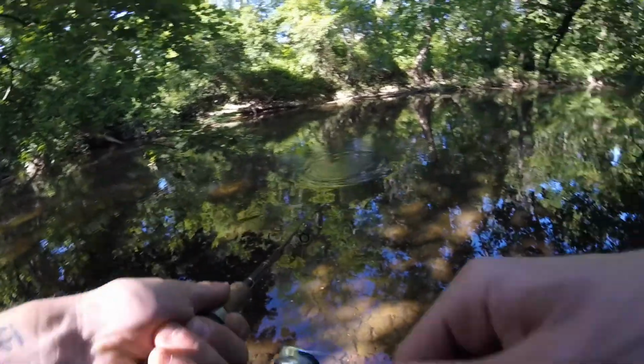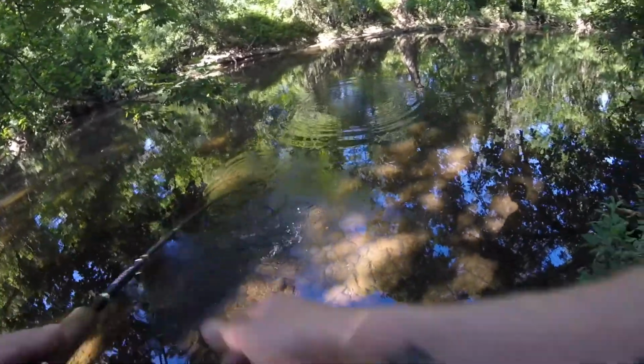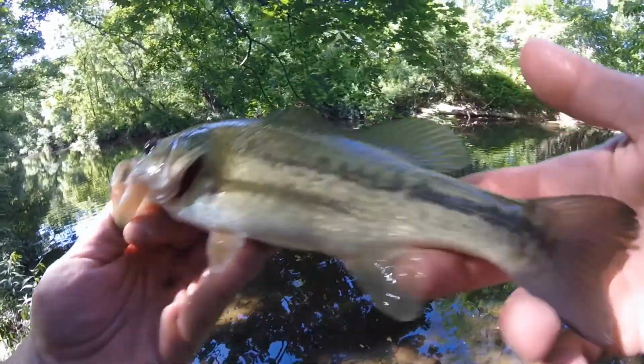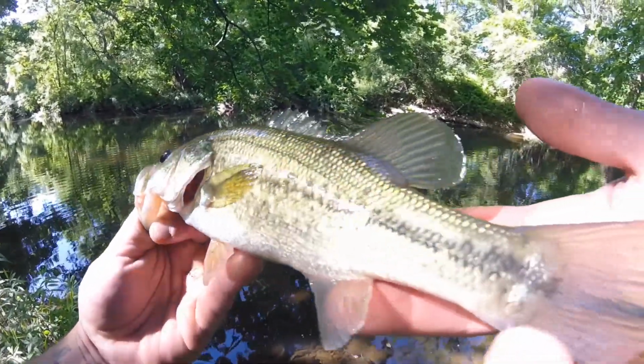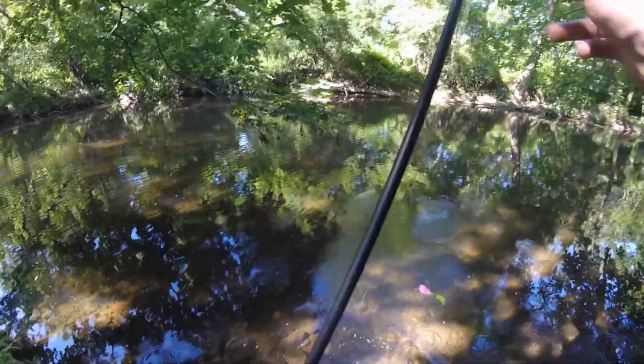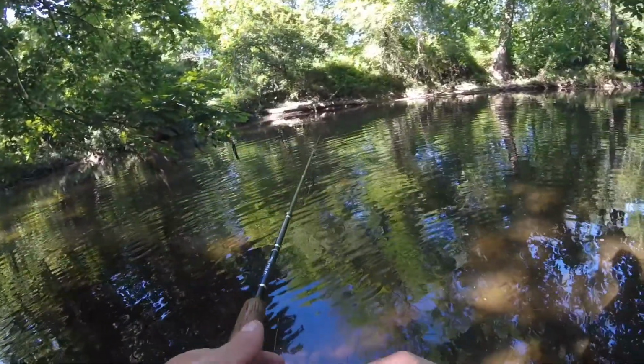This does not feel like a panfish. It's because it's not. It's a little largemouth bass. First one of these guys for the day. Little mosquito hooks hook him right on the lip. There he is. Beautiful little largemouth. That felt good. He resides in this spot.